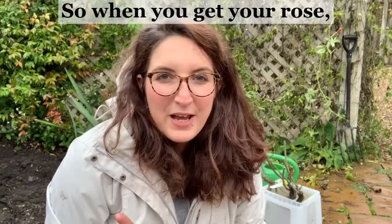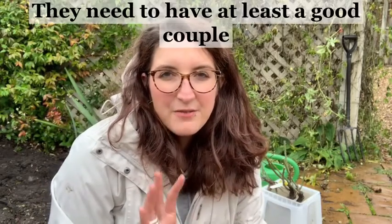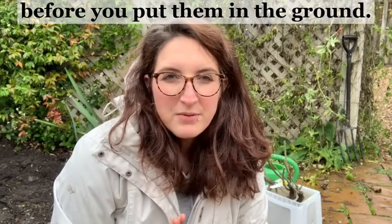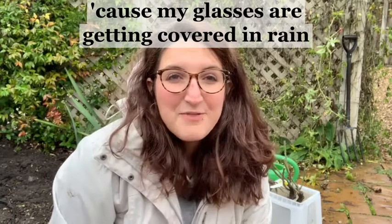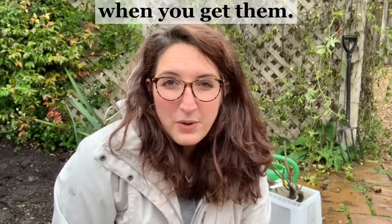So when you get your rose, it's really important that you take it out of its packaging and you put it into water. They need to have at least a good couple of hours drink of water before you put them in the ground. It's quite rainy, as you can probably see, because my glass is getting covered in rain, but they do still need a really good drink of water when you get them.